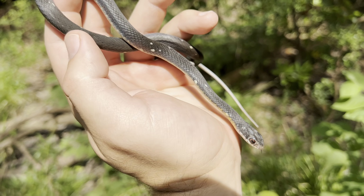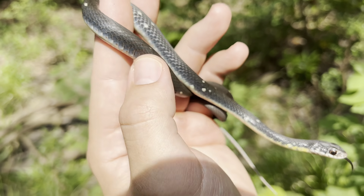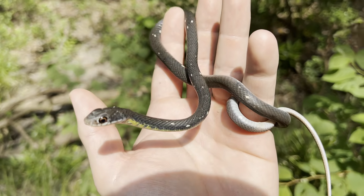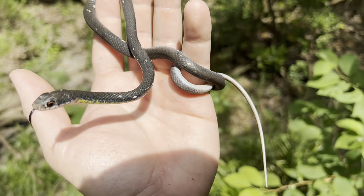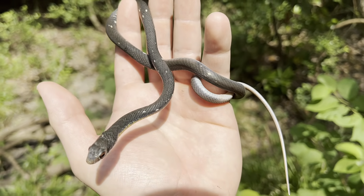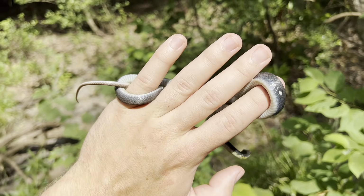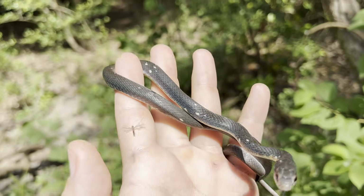This one looks like it's fresh out of shed too. You could see that crazy iridescence on it in the sun. So cool. Being racers, they'll hunt pretty much other snakes, lizards, amphibians. Really cool snakes. Look at that blue too.